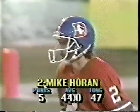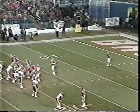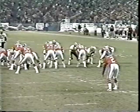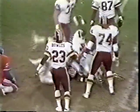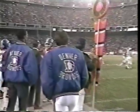Yarber goes back deep. Michael Horan has punted 5 times today, average 44. That's good enough. But the last one, Yarber almost broke, put the Redskins down in field goal range. Good kick. At his 35. Into a pack of Broncos. Back to the 45. A return of 10. Washington takes over its own 45. 38 seconds remaining in the third quarter.